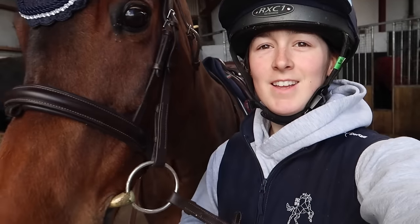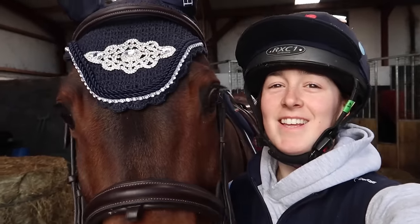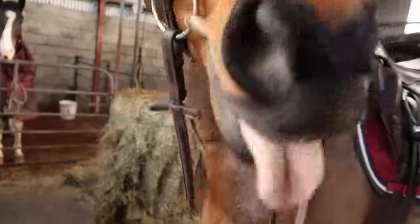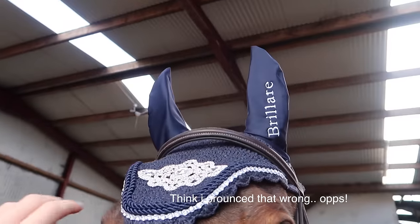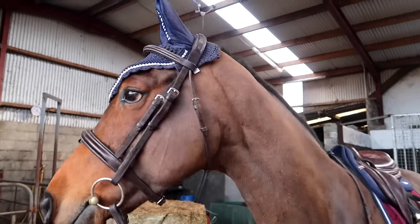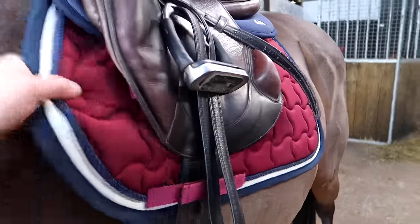So, come here. We are tucked up and ready to go on our hack, and I'll show you what Kess is wearing today. Basically, I'm trying out this new Brillare five-wheel ear bonnet, whatever you want to call it, just to see what she thinks of them. I think they might help her concentrate a little bit more in an indoor, but I need to try them out at home first.